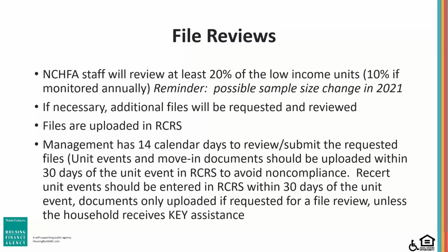We will review at least 20% of the low income units, 10% if monitored, for file reviews. We do not do file reviews on the market rate units. It's important that when you're uploading a new move-in or a recertification into RCRS, that if it is a market rate unit, you identify it as such. That way we will not pull that unit for physical inspections, and we will not pull the unit for file reviews. But you do have to upload the information in RCRS, the unit events.